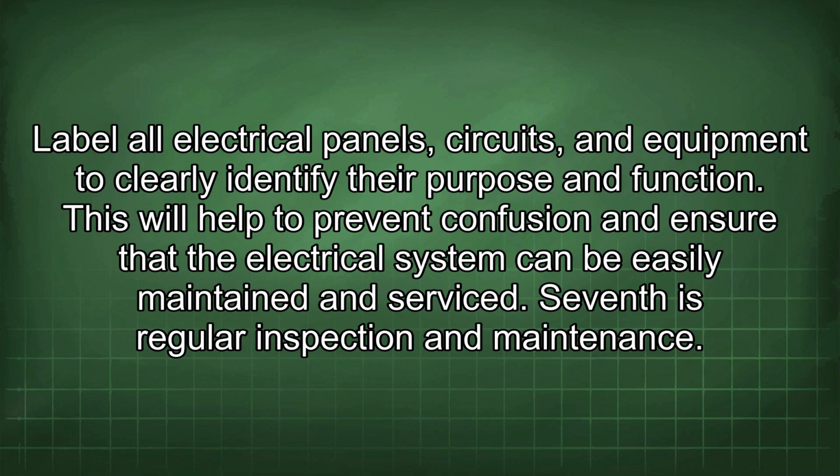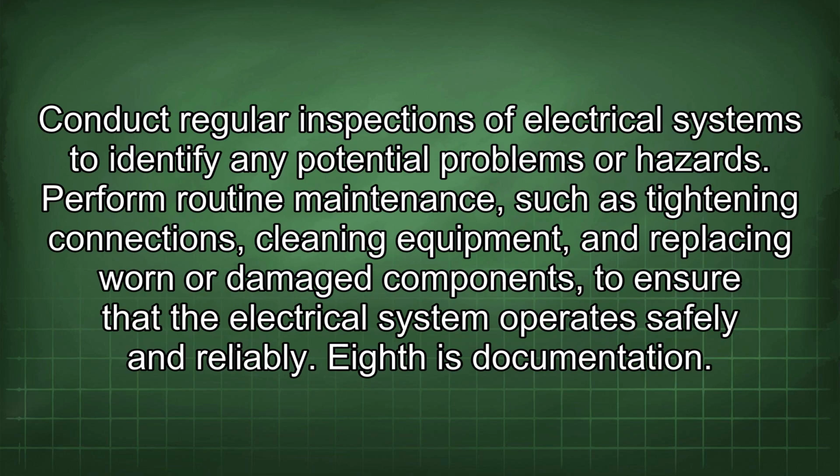Seventh is regular inspection and maintenance. Conduct regular inspections of electrical systems to identify any potential problems or hazards. Perform routine maintenance such as tightening connections, cleaning equipment, and replacing worn or damaged components to ensure that the electrical system operates safely and reliably.